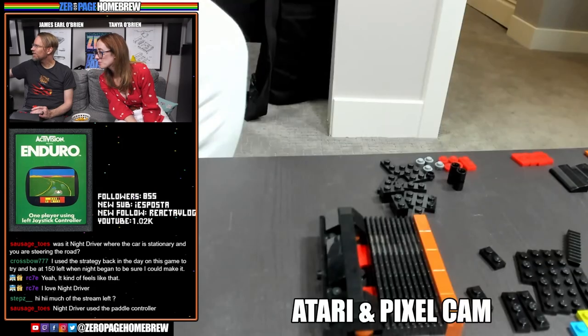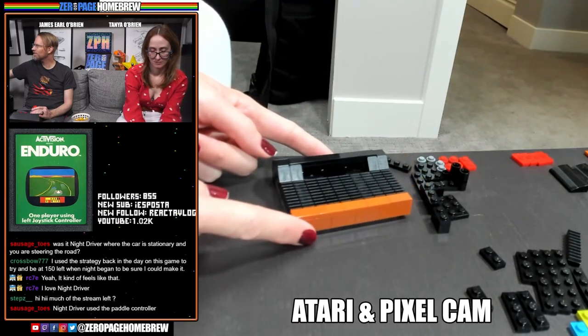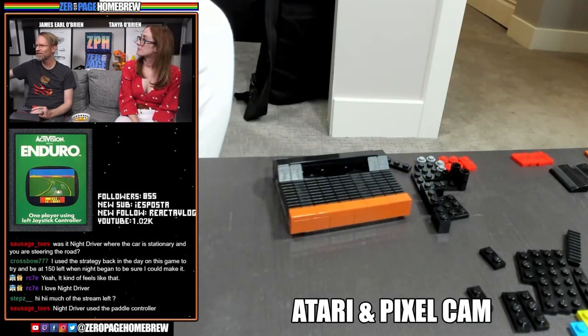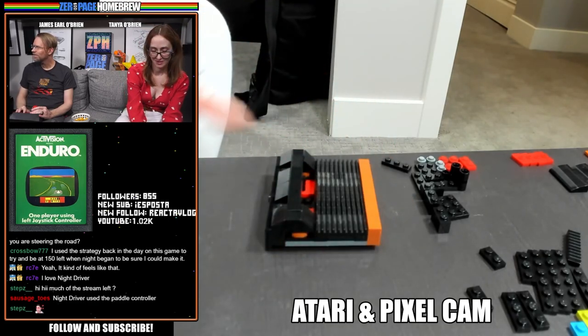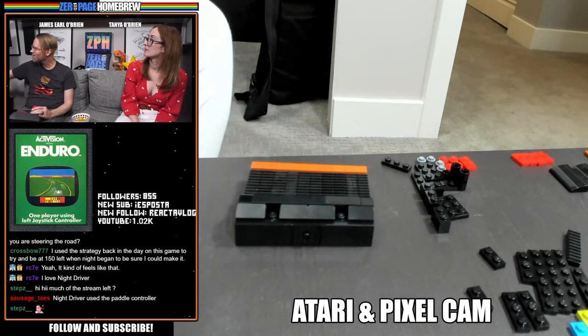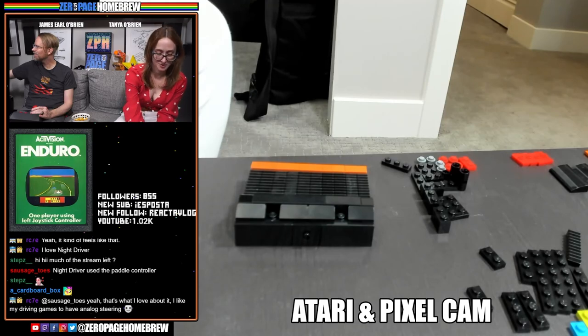Okay, let's take a look. Move it a little bit further away from the camera so they can see it, and turn it so it looks like a 2600. There we go. It's looking pretty nice. Wood grain on it. Got the ports in the back. Look at that. Very nice. Very cute.